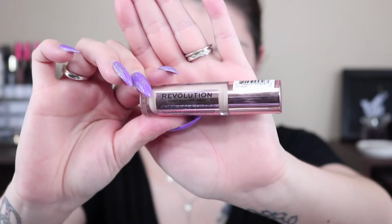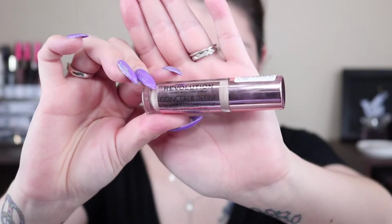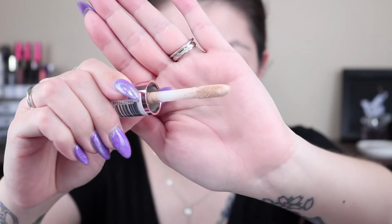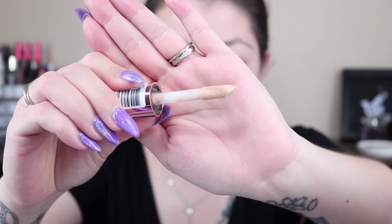This is the Makeup Revolution London Conceal and Define Full Coverage Conceal and Contour. This concealer retails for $7, so it's still a lot more affordable than the Tarte Shape Tape. Also, I got this in the shade C1, which I believe is the second lightest shade. I know that there is a shade, I believe 0, which is just completely white, and then the next shade is C.5, and then this is C1. Here is the applicator. It almost looks exactly like the Shape Tape, just a little skinnier and a little longer on the sponge part. Wow, okay, this is a very thick consistency.